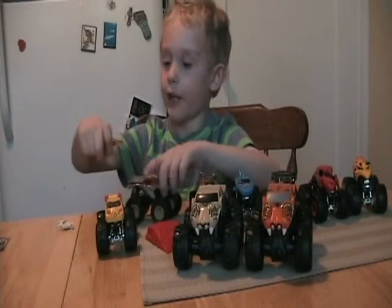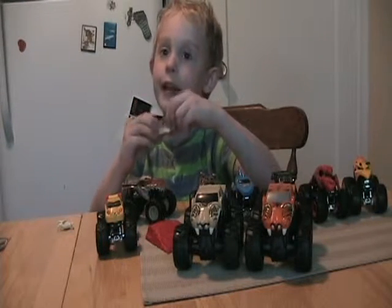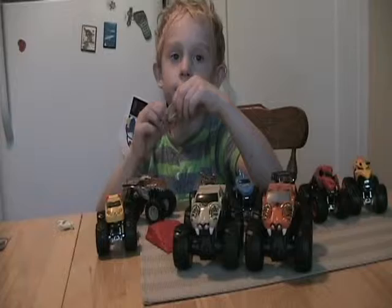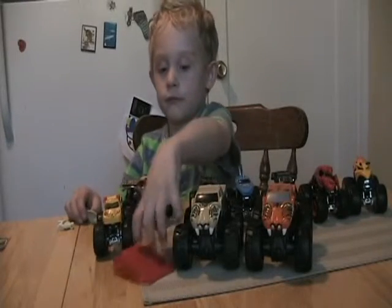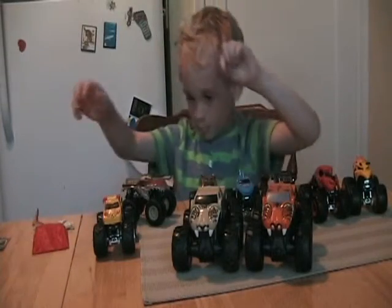You can make him a pickup when you take the tail off. It looks like the tail has little legs. Yeah, that one came with a ramp. So that was his little addition this year. And we'll do close-ups of all that stuff so you guys can see it closer.